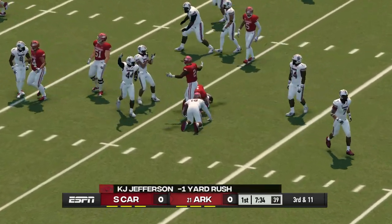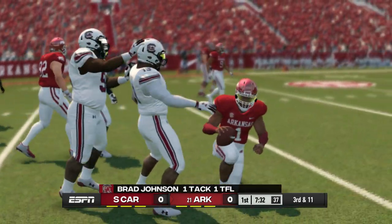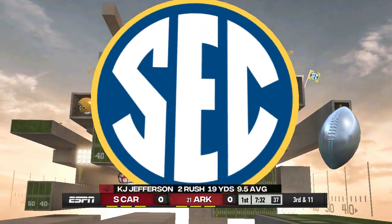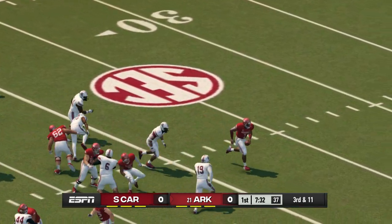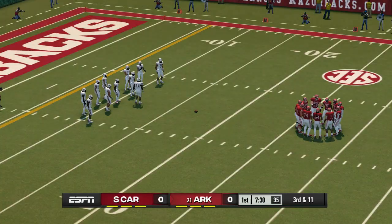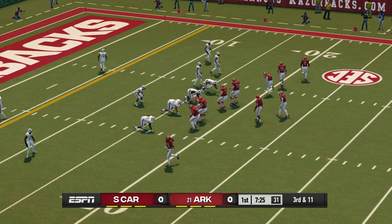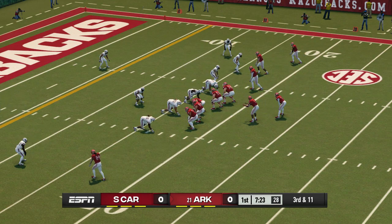Tackle made around the 17-yard line. Boy, did you see how the defense just swarmed to the ball carrier? That was fantastic pursuit. Third down and 11 coming up here. Ball on the 17-yard line. Here we go!